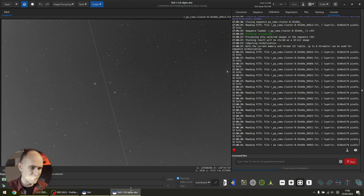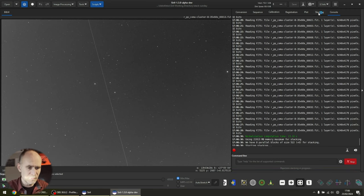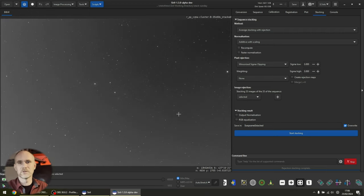A satellite, probably, it will go away, because when we stack things and we have the algorithm set to pixel rejection with winsorized sigma clipping, the average will be taken from each pixel in the end result, and outliers of the stack will be ignored. So this streak, the values of those pixels, well, it's gone. They will be ignored, and as a result, the streak of the satellite will be gone.